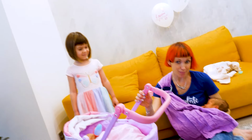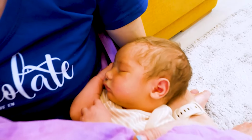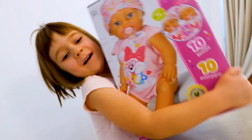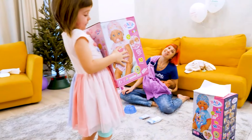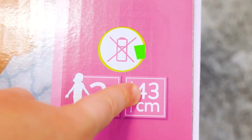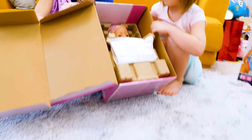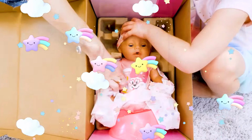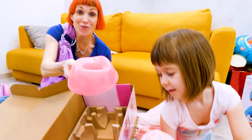All right, go on. My baby's on his best behavior, too. Look at him, sleeping so soundly. She's so heavy. She's so big already. 43 centimeters. Hello, little baby. Look at that pink cap. You look so beautiful. Oh, she's got a pink potty too.